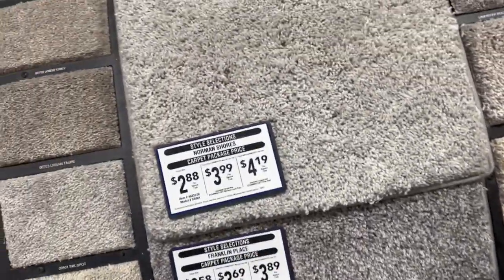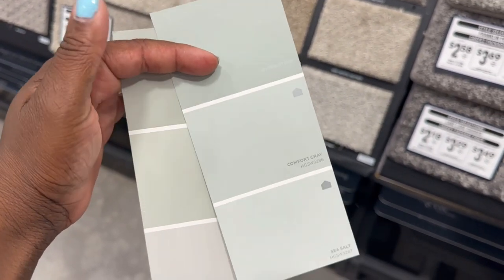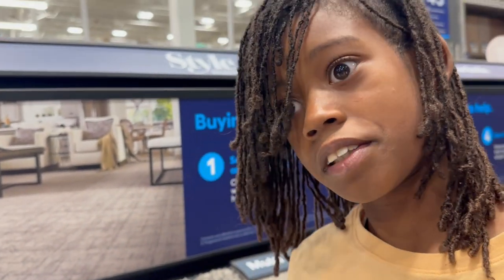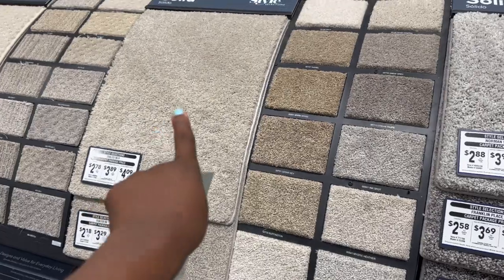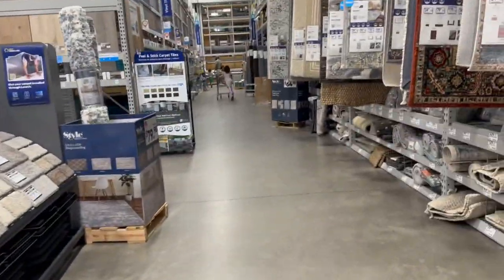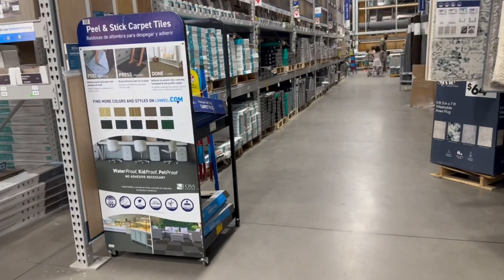So I'm still thinking about these colors, but this is for the kitchen, and I'm leaning towards this, because we can add green with plants. Yeah, that's true. We do have a lot of plants though. I want more plants. So yeah, I think we're gonna do this one. Now, we're not gonna do carpet in the kids' room. We were thinking about it because it's super, super cheap. But if they spill anything, it's a wrap. So we're gonna do some flooring in their room.